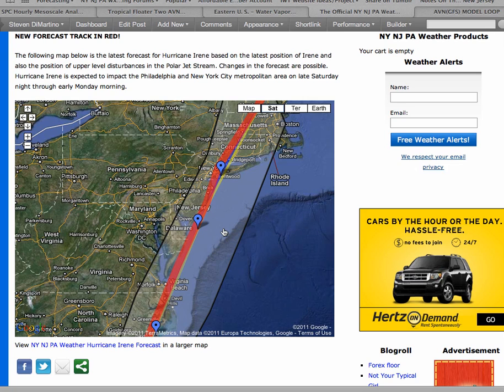Combine that, there will be winds over 75 miles per hour sustained. That's not the gust, that's sustained winds as Irene moves to the north and along the New Jersey coast and through the New York City metropolitan area. Wind gusts could be as high as 100 miles per hour. The question here during this time period is just how fast Irene will weaken.